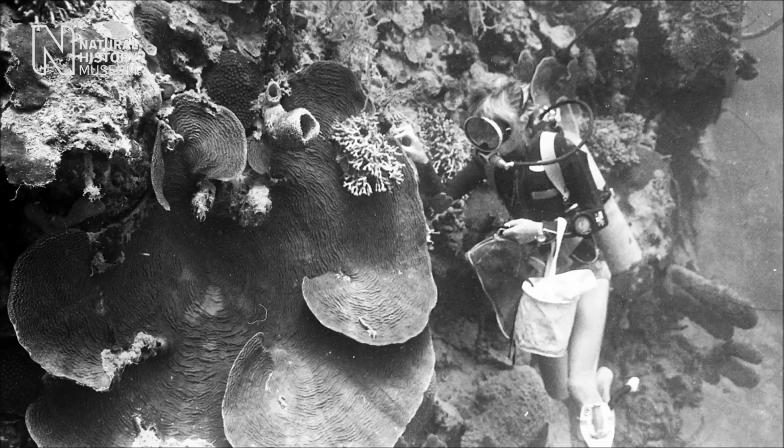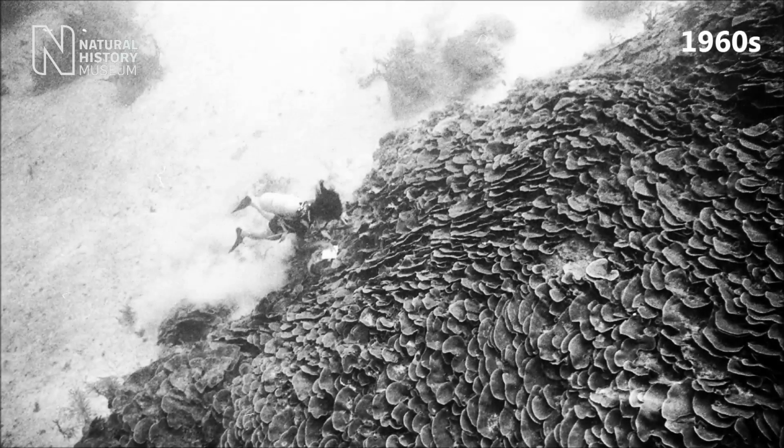This is a collection of photographs that were donated to the museum by a photographer by the name of Eileen Graham. They were made on the north coast of Jamaica in a place called Discovery Bay in the 1960s.